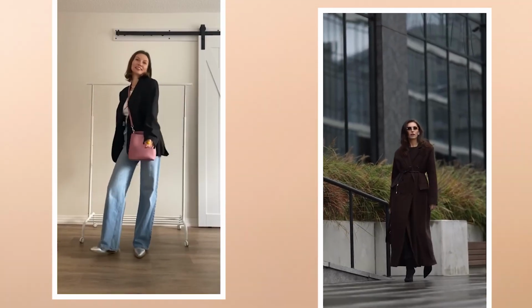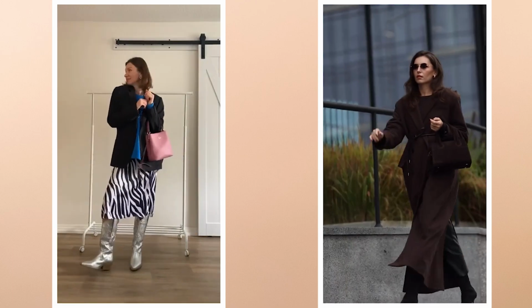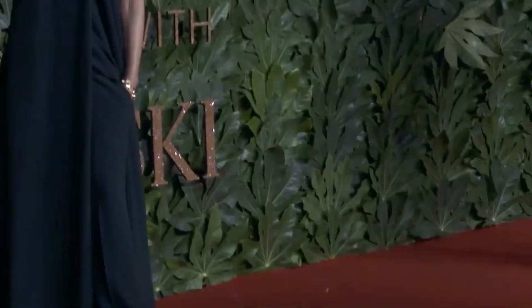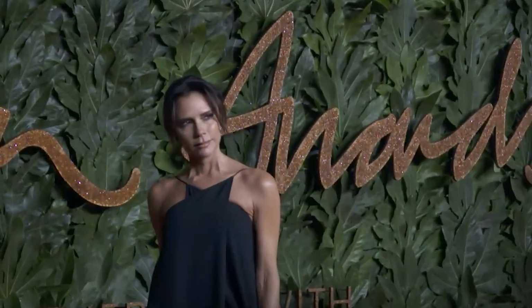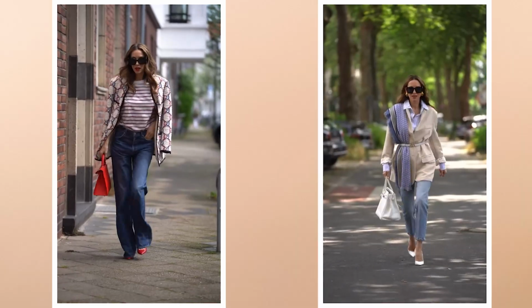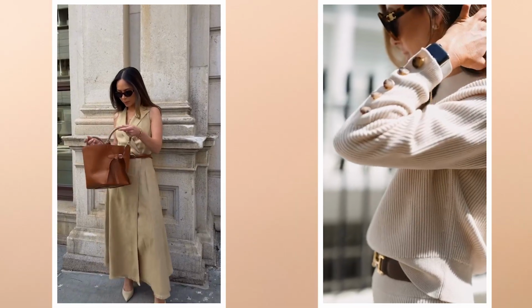Great style isn't about complexity. It's about having a few go-to pieces that make you feel effortlessly put together. These 11 wardrobe staples, they're not just what Victoria Beckham wears. They're what work every time for every woman. Once you find your own versions, styling outfits becomes effortless.